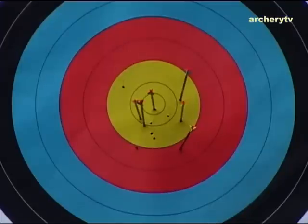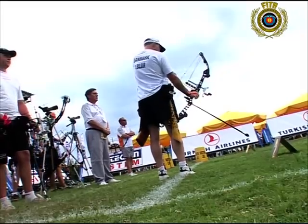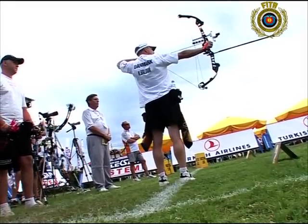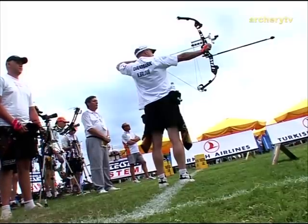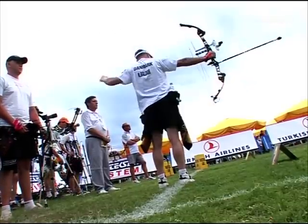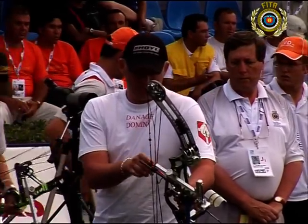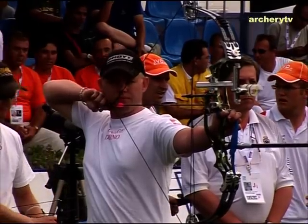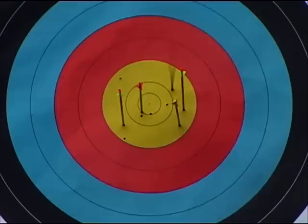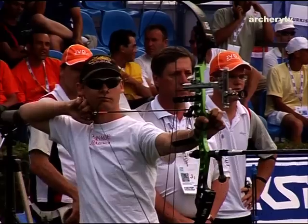Points for Fred Van Zutphen, taking the Netherlands team to the halfway mark with only 1 second left on their clock. Cutting it fine. Denmark, 9. Last arrow of this end, taking Denmark to the halfway mark.